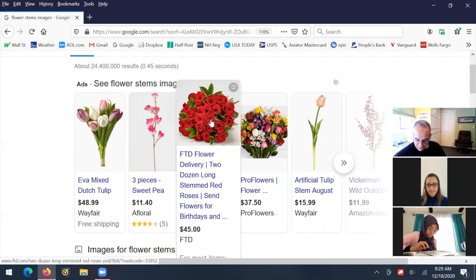Mom. 24 down is a chimp or gorilla. Ape. Then we have 25 down. Use it on the stove for frying.